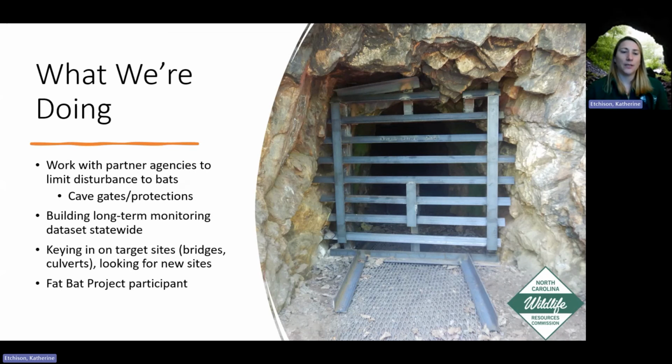We also recently participated in a research project done by Bat Conservation International called the Fat Bat Project, which could have some great management implications. The premise of this project is that there's been work to show that fatter bats have a better chance of surviving the winter with white nose infection, which makes sense because they can deplete their fat reserves because of white nose. So if they go into hibernation fatter, the hope is that they can make it through to the other side, coming out in the spring and not starving to death.